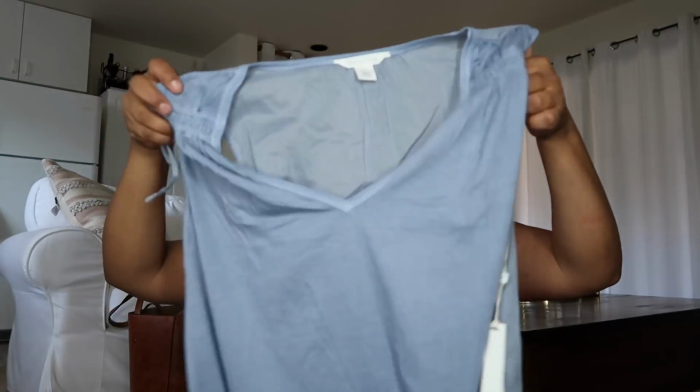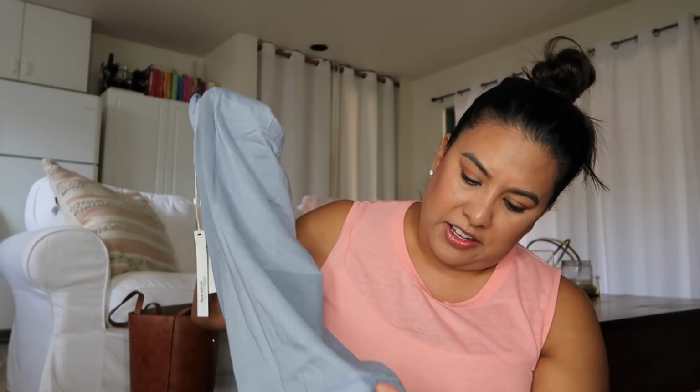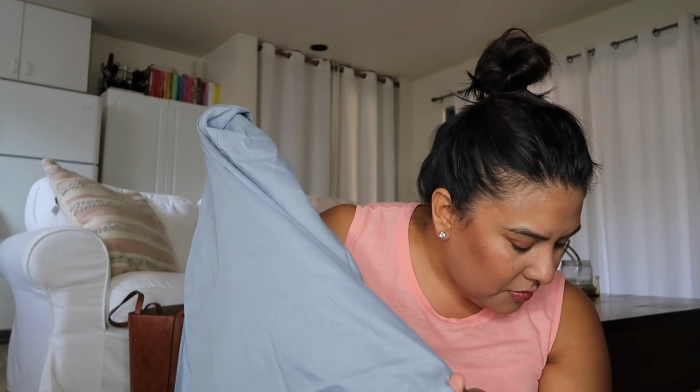So this is also a Caslon in the color, gosh, I don't even know. This goes under stone, and it's the Ruched shoulder cotton blend tank. Oh, this is cute. So it's a v-neck. It has the little tie, and the front is like a t-shirt material, and the back is more like a cotton material. Cotton blend tank. It's $29. What a great price. So this could be really cute for work. Little tank underneath. I really like the color. I don't buy a lot of that color, so that's great.